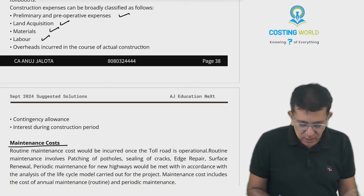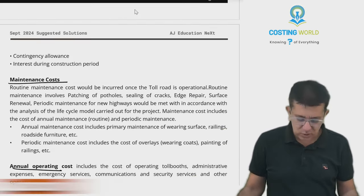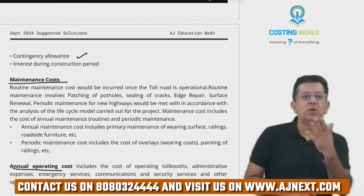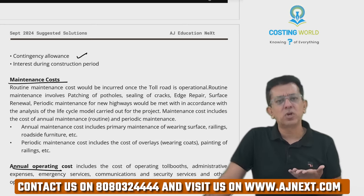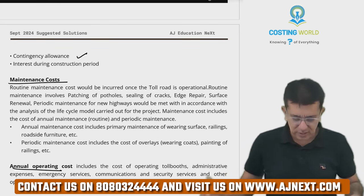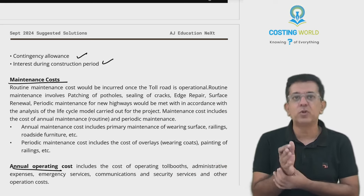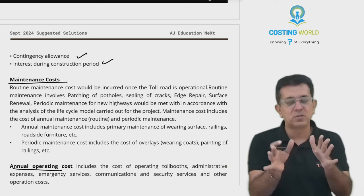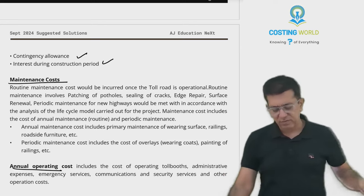Then the overheads incurred in the course of actual construction, and contingency allowance. Whenever a company starts building roads, there could be a lot of things they might not have planned in advance. So therefore, they have to keep a contingency. Then interest during the construction period. Before the road becomes operational, any interest that you pay till that time will come over here.